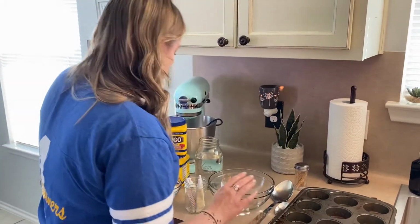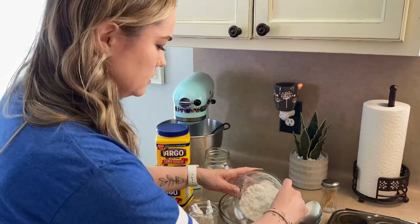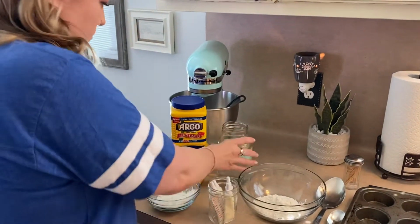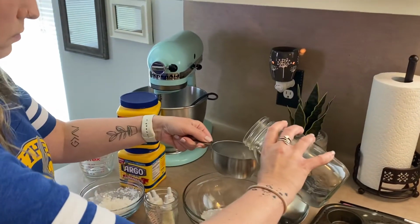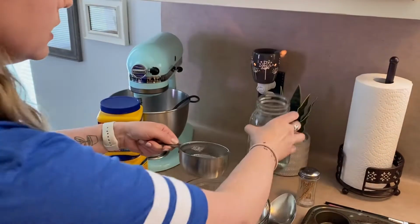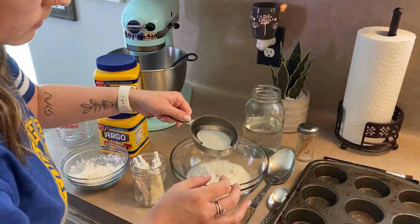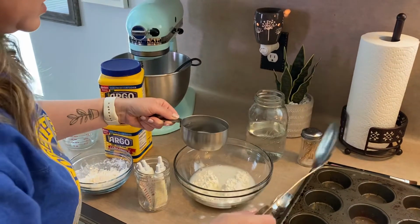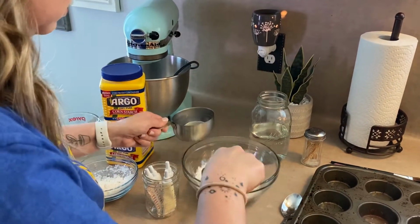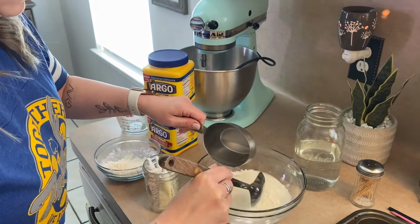So what I'm going to do first is take my cup of cornstarch, and I'm going to add it a little bit at a time. And I'm going to measure out my water and add it little by little, because the trick is to get this without any lumps. It has to be somewhat smooth. So I'm going to add a little bit, and I'm going to use the spoon. Maybe I'll add some more water.